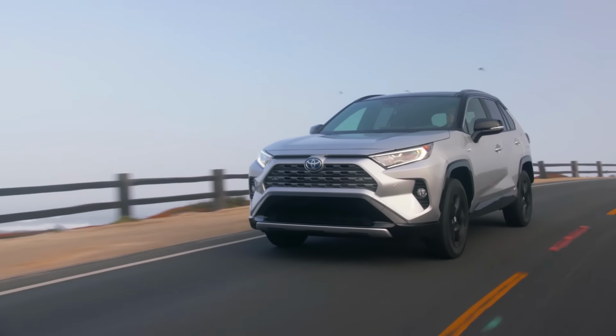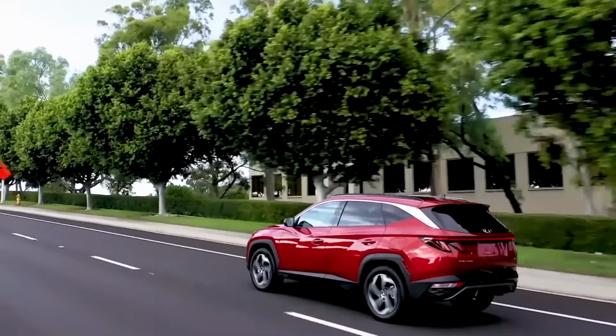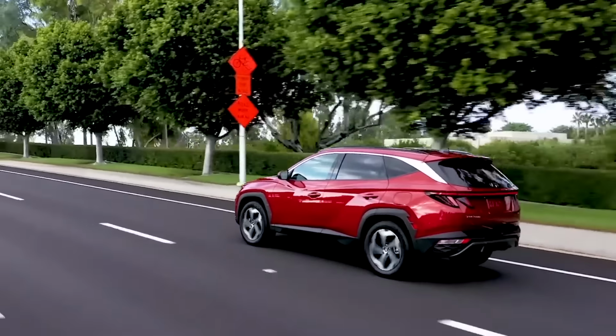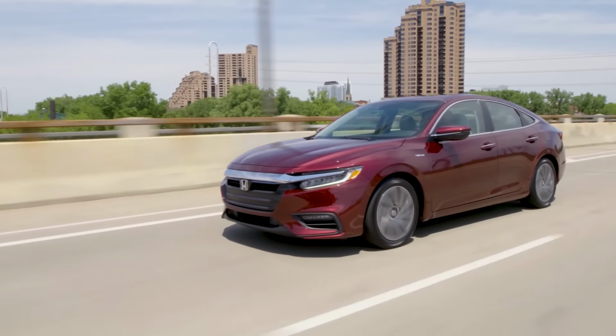And that's pretty much in line with what you can expect to get with other equivalent hybrid models. And some hybrids are even able to achieve up to 50 to 60 miles per gallon or as little as 4 liters per 100 kilometers.